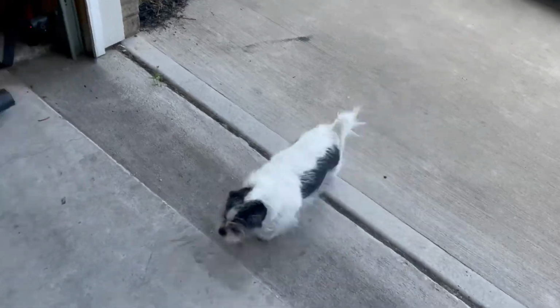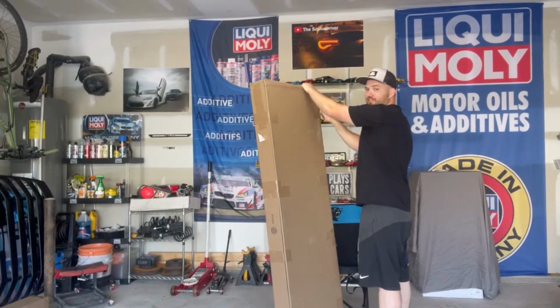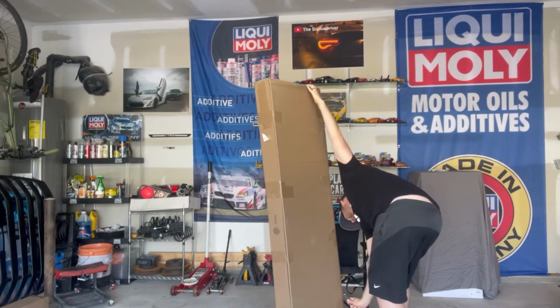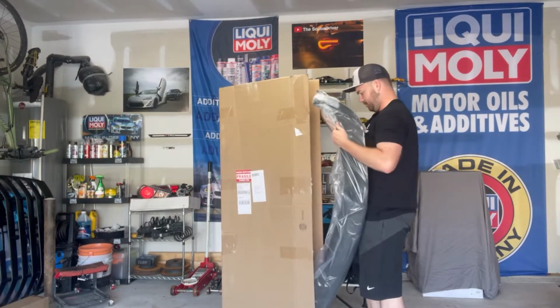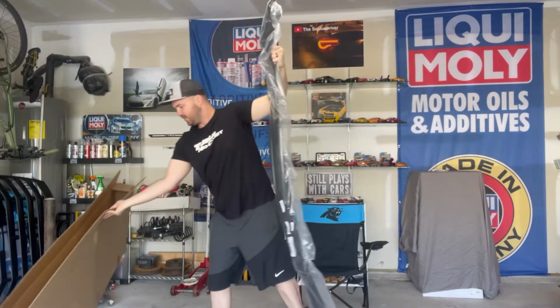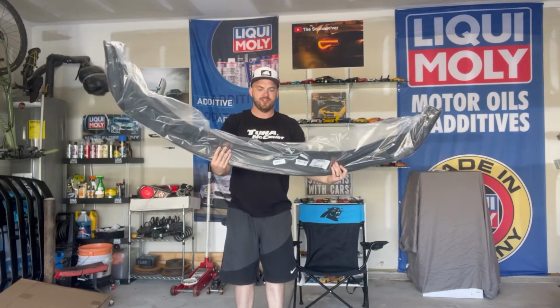Come on, Rainbow. All right, I know you guys already know this is the front lip, but I'll show you exactly which one it is. Hopefully this box is big enough for this front lip and it's not bent in half like the other one. I don't think it will be. Oh, here it is. Let's get this out of the way. All right, let's get this out of the package so you can see it.